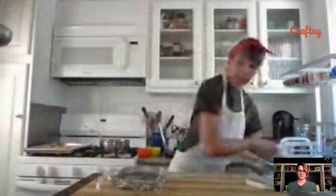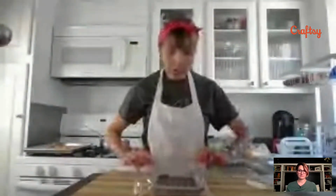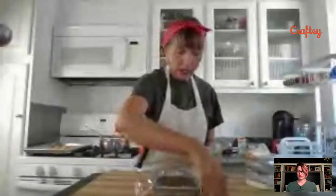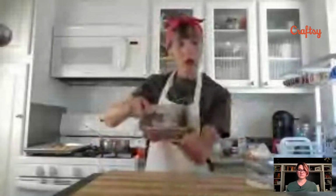And then I'm going to, now if I had more time, I would scrape this very lovingly, but I don't want to waste time. And then I'm just going to take the plastic wrap, fold it over just like this. It's a little package of ganache, and I'm going to pop this in the fridge to set up.